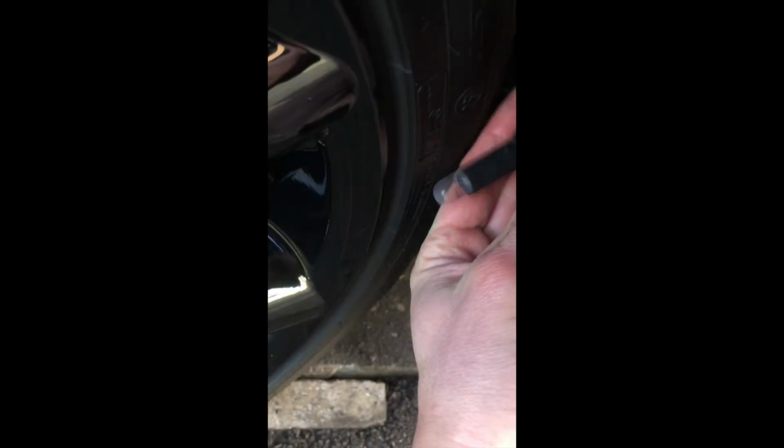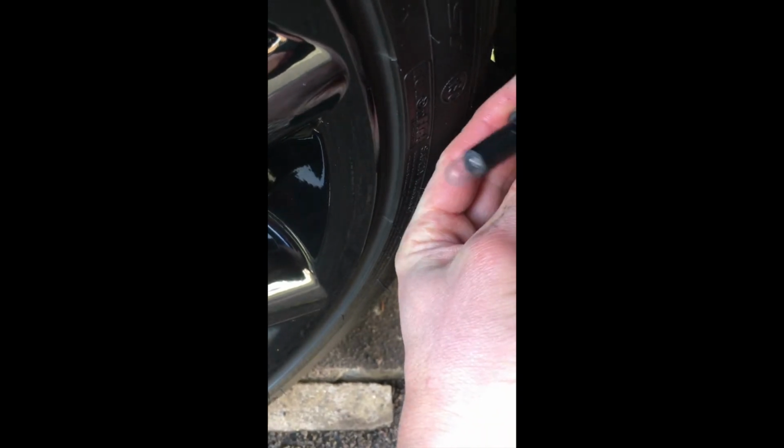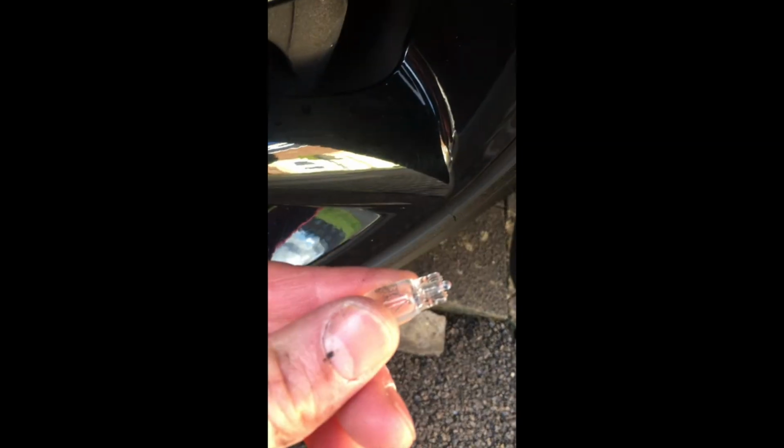So just checking the handbook there, the one we want is the upper bulb. So I'm just going to turn that anti-clockwise, and hopefully it'll come away. Let's just give it a go. A little bit fiddly. Okay, so I've turned it about a quarter of a turn anti-clockwise, and hopefully, there's the bulb. So now the next step is to get the bulb out, which is just as simple as that.